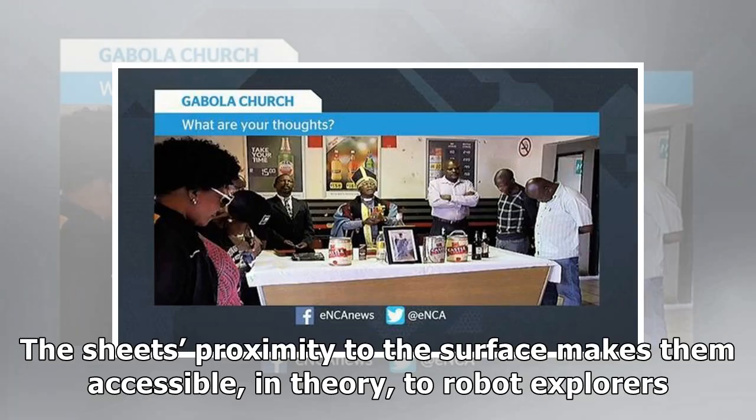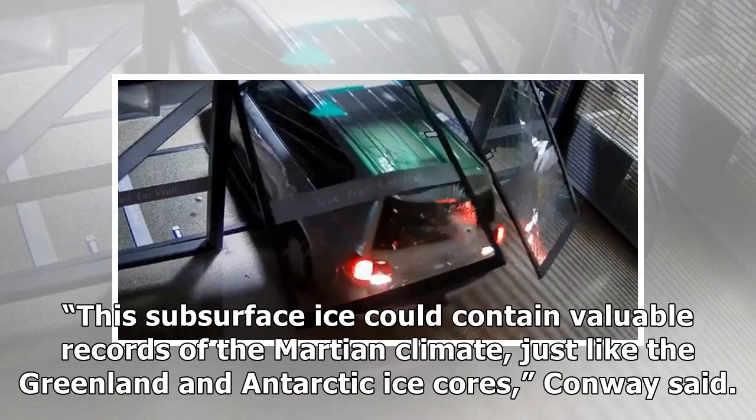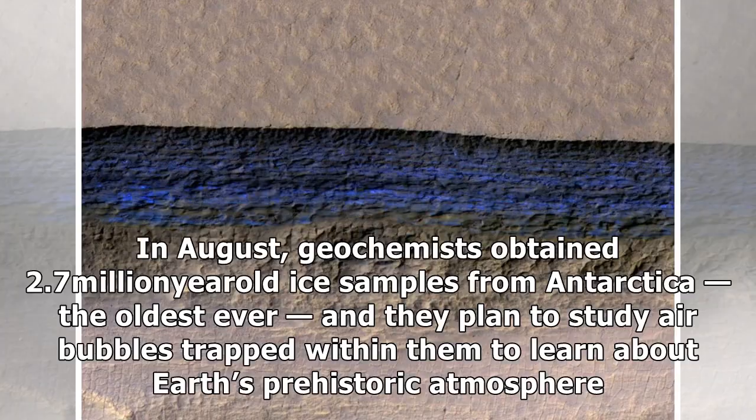The sheets' proximity to the surface makes them accessible, in theory, to robot explorers. "This subsurface ice could contain valuable records of the Martian climate, just like the Greenland and Antarctic ice cores," Conway said. In August, geochemists obtained 2.7-million-year-old ice samples from Antarctica, the oldest ever, and they plan to study air bubbles trapped within them to learn about Earth's prehistoric atmosphere.